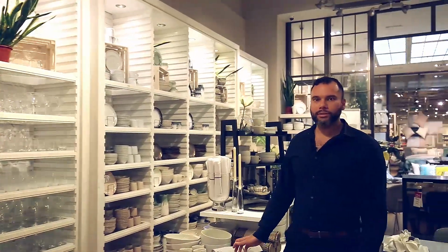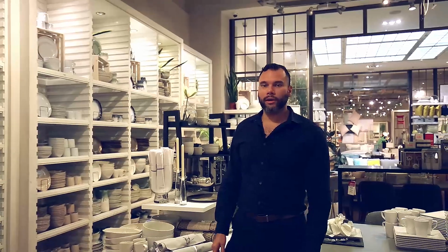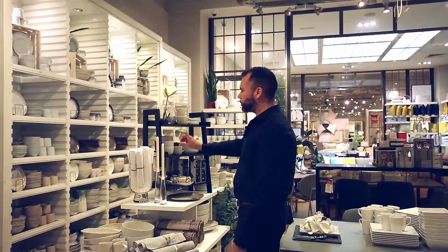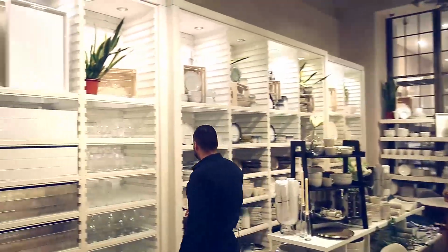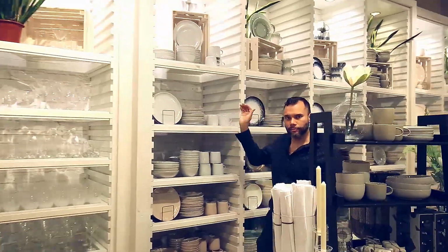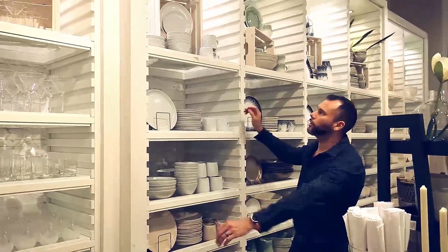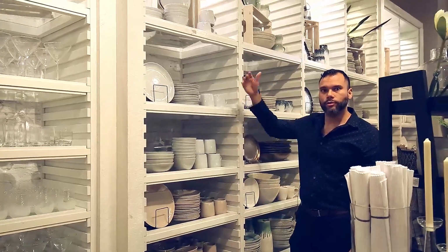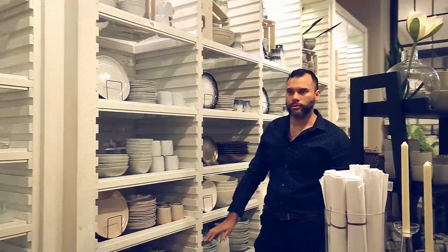So the way you set this is dependent on, again, how much space you have in your store and how much glassware you have in your store. But after that, all of our dinnerware bays, we need to ensure that the way they are merchandised is vertical by collection. So if you look here from top to bottom, we've got one entire collection starting with the neutral tones going down to the warm tones.